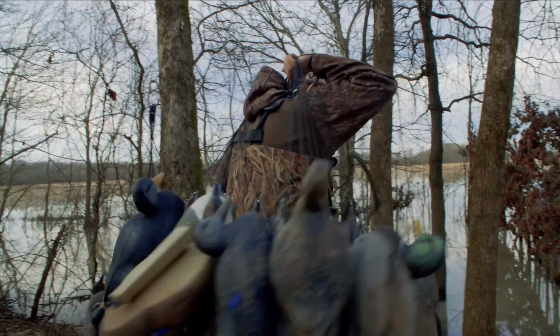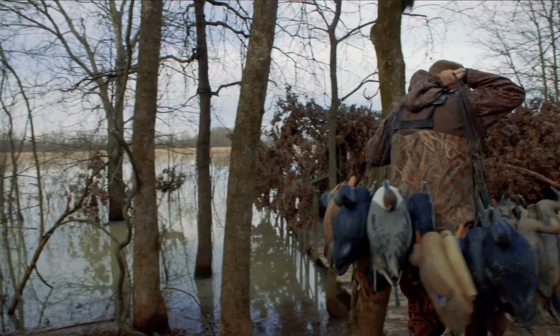How many decoys should you use? Well, I typically use no more than 5 dozen decoys, as far as duck decoys go. A lot of times I'll use less than that. There's been many times that I'll just use maybe even 6 or 8 or 10 decoys.